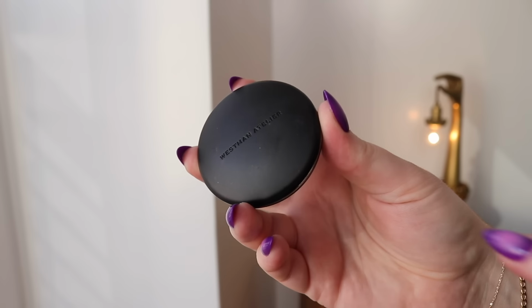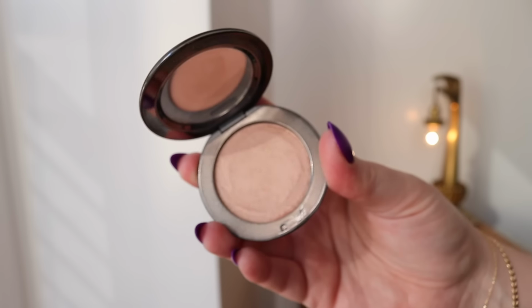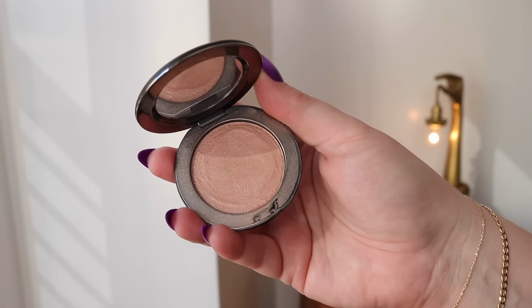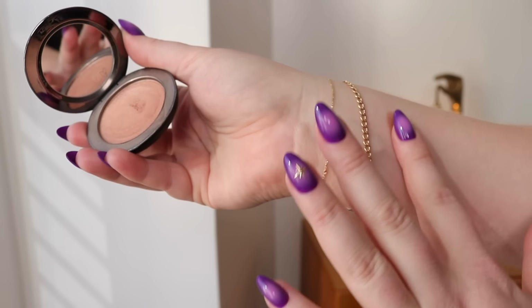I find this adds almost a bronzy look to my skin, a little bit of a sheen, and the pearl on this is so pretty. It's nice and fine. I wouldn't say that it's sparkly, but it also isn't a flat sheen either. It's just so beautiful. And the formula is a cream, but a little slippy.